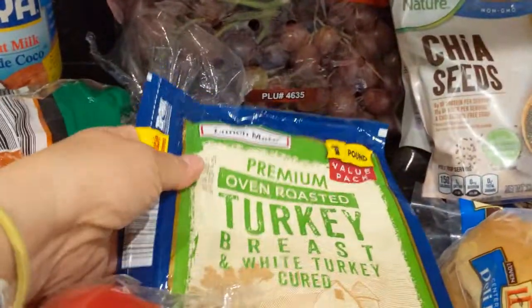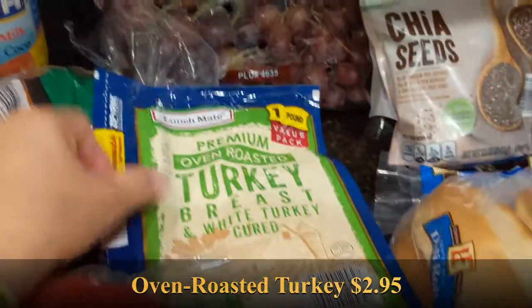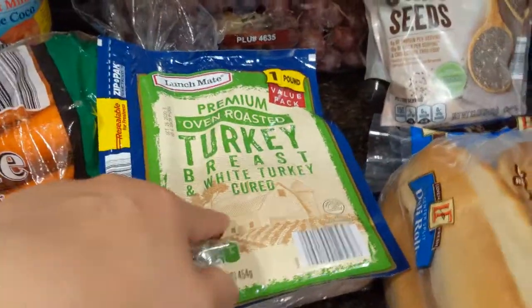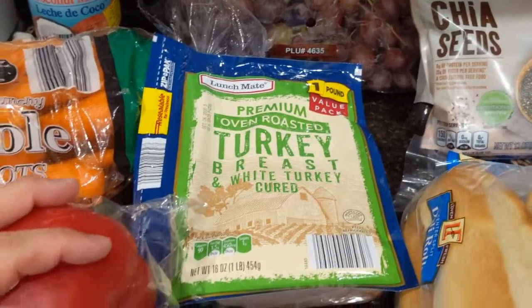Alright, here we have some premium oven roasted turkey breast by Lunchmate. This, of course, is for our lunch sandwiches. We still had some leftover salami from last week, so I just need 1 pack of turkey to supplement our supply so we do not run out in the middle of the week.